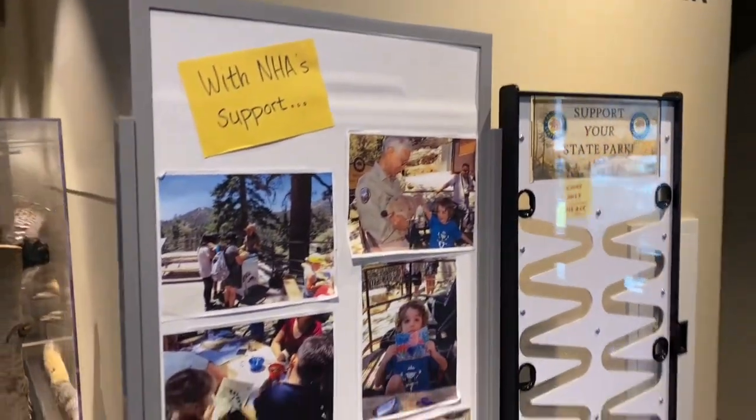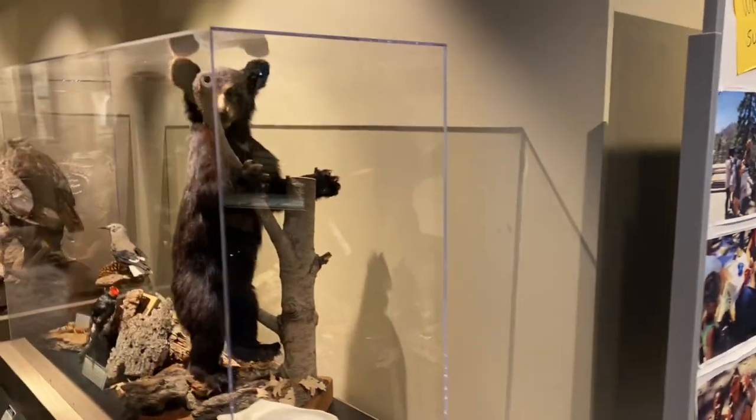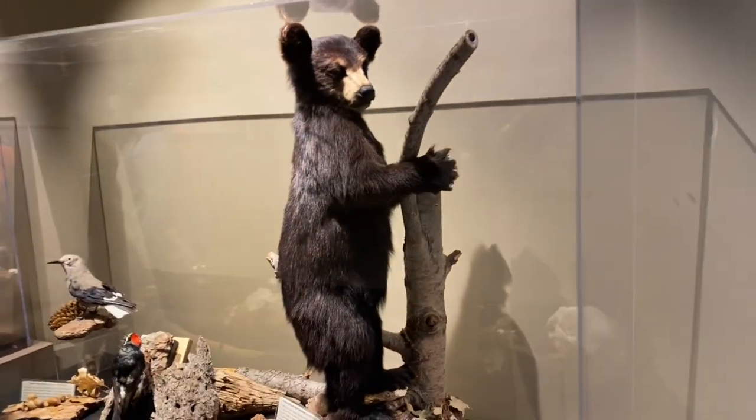bring your asthma pump. We are now on the ground floor where they offer some lockers to store your personal belongings, a little movie theater, and even a museum. Check it out.